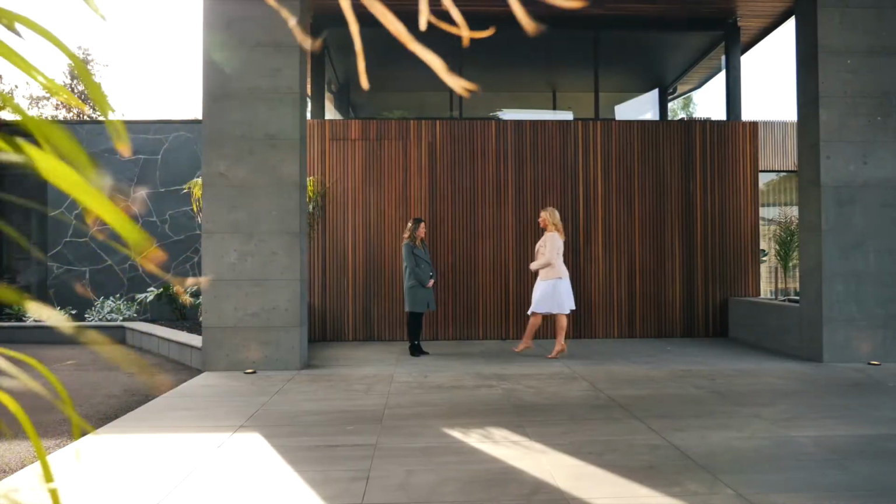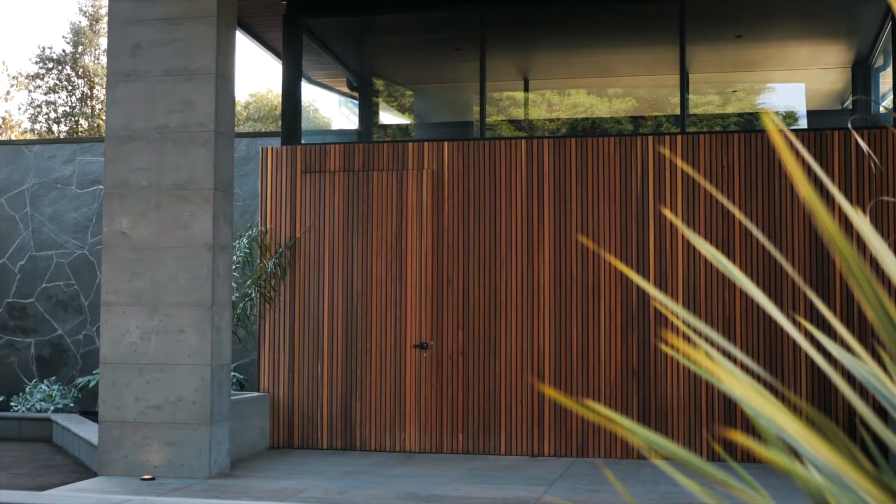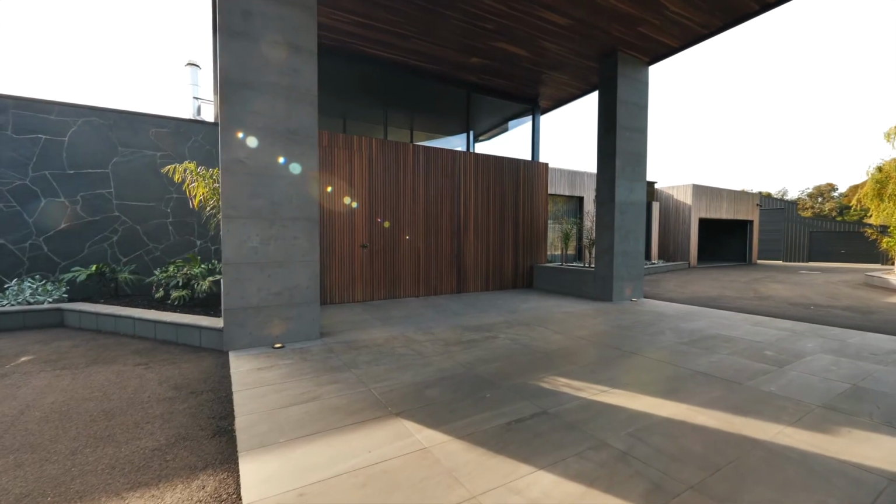Hi Donna. Hi Anita. What an amazing facade to this house. We've got a little bit of everything, but I'm a little bit confused. Are we actually in front of the front door? We are in front of the front door. It's all about creating interest and intrigue. Obviously we've got this grand entry with beautiful materials, which I was very grateful to be able to use, the Crazy Paving, one of my all-time favourites.